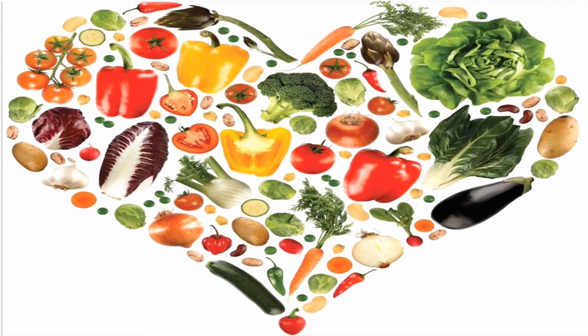Can you find the Brussels sprouts in the picture? I found 9.